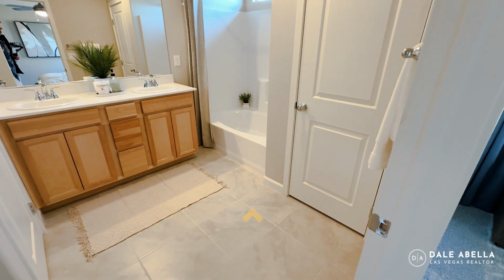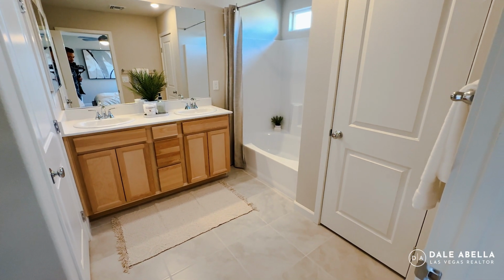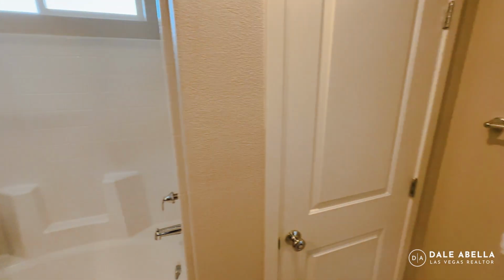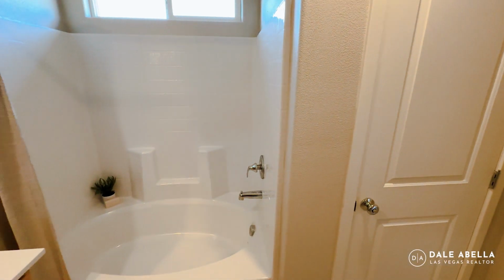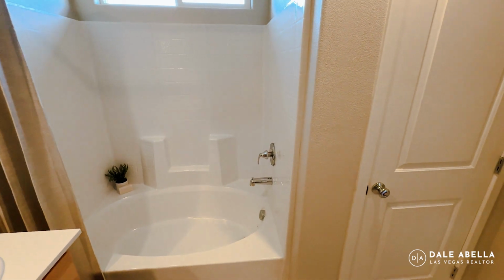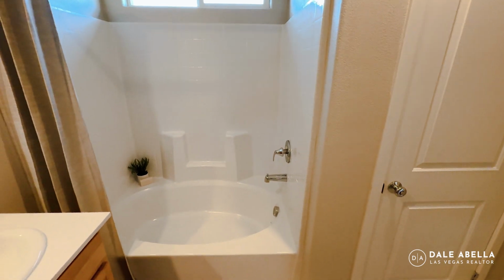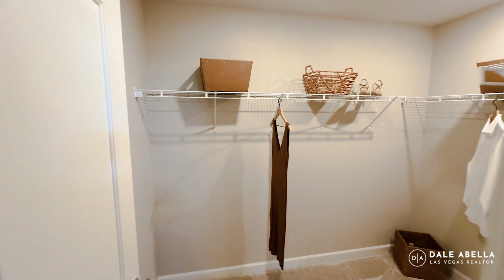All right, guys. So this full bath you're looking at is 100% standard. The cabinets, the drop-in sink, the Moen faucets, the tile, the shower tub combo. As well as you got your linen closet right here. Now, in every model house that I went to today for this Uptown community, they all had a different primary bathroom option. The 2469, I believe, had the separate shower, separate tub. So that option was an upgrade. The second one, the 2049, had just the large walk-in shower. So that's an upgraded one. Now this is the standard right here, the shower tub combo. You also have your toilet room, and then your walk-in closet.